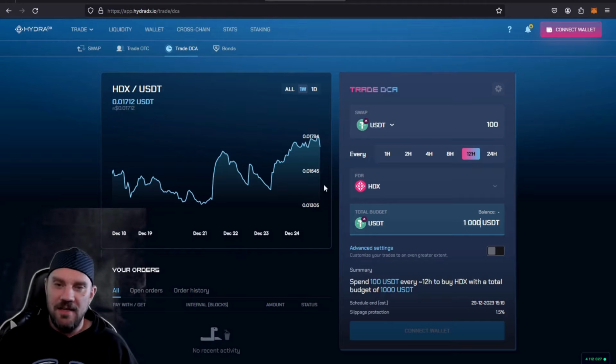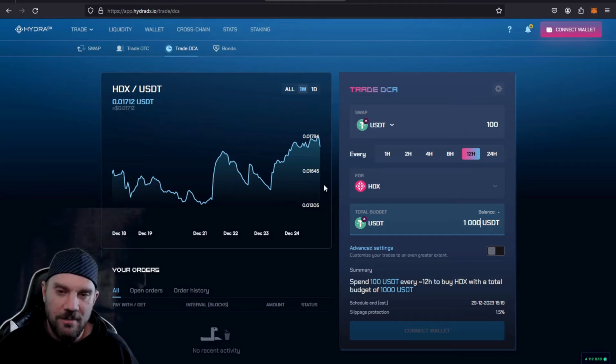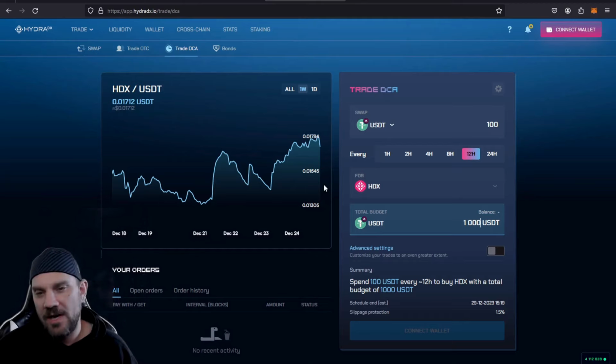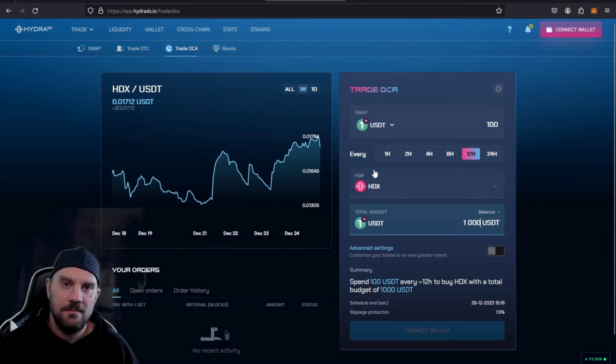As I mentioned in the intro, I think most people are looking for a quick 10x. If you can get a quick 10x on this thing, I think most people will be happy. However, if you are looking more long term, I definitely see the potential once it hits some centralized exchanges, once Polkadot starts to explode a little bit more, that we could get that 100x.